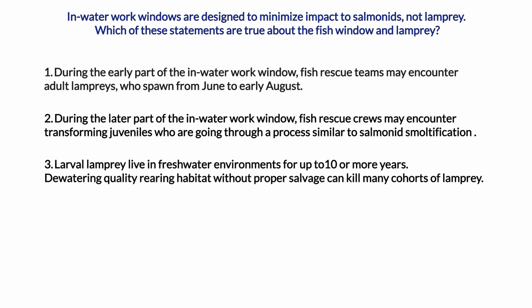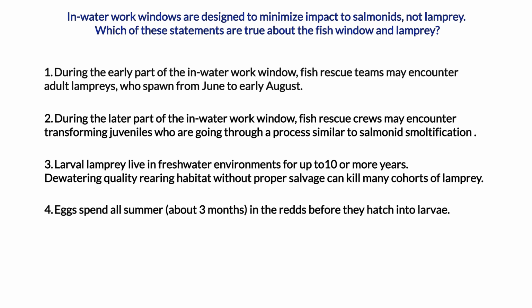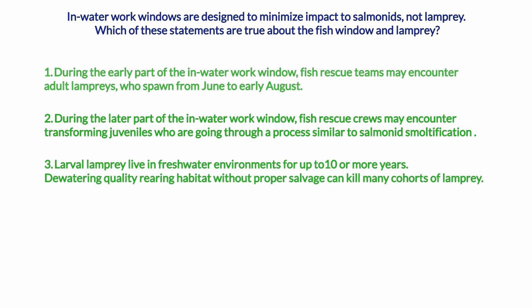3. Larval lamprey live in freshwater environments for up to 10 or more years. Dewatering quality rearing habitat without proper salvage can kill many cohorts of lamprey. And 4. Eggs spend all summer, about 3 months, in the redds before they hatch into larvae. Answer 4 is not true, because lamprey eggs develop into larval lamprey in about 1 month. Answers 1, 2, and 3 are all true.